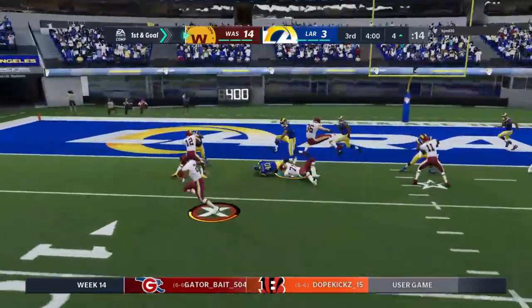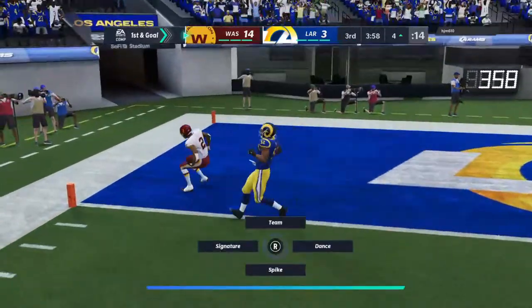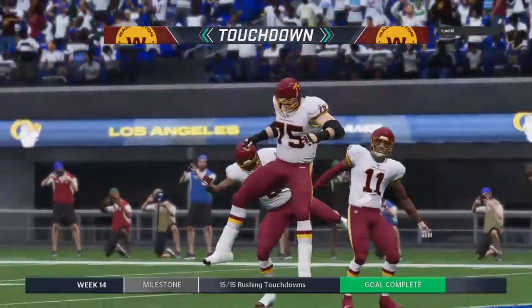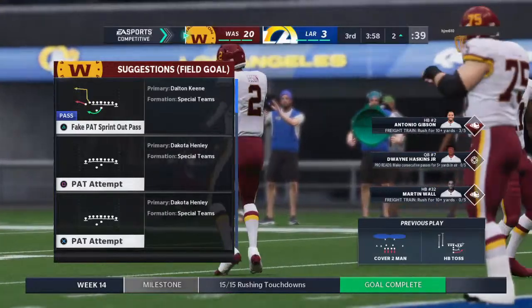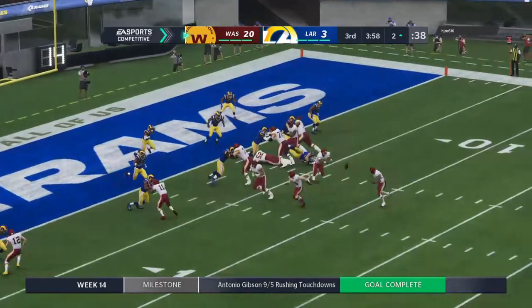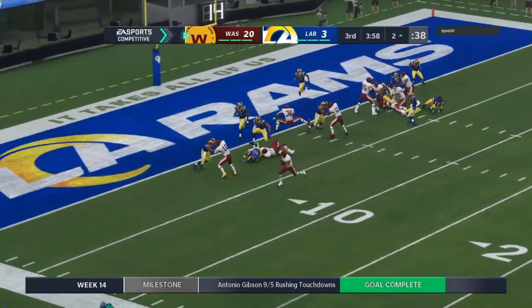They'll try and run for it on 1st and goal. And he'll take this into the end zone. Touchdown, Washington. Antonio Gibson. His 11th touchdown of the year. And Washington going to add on to their lead.